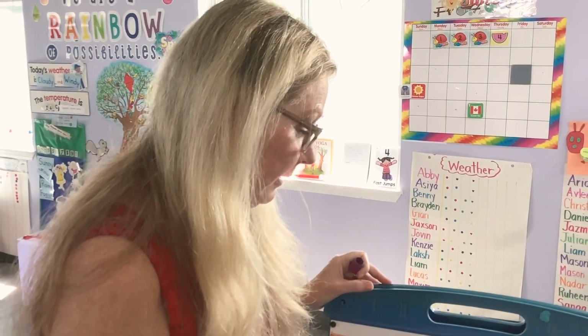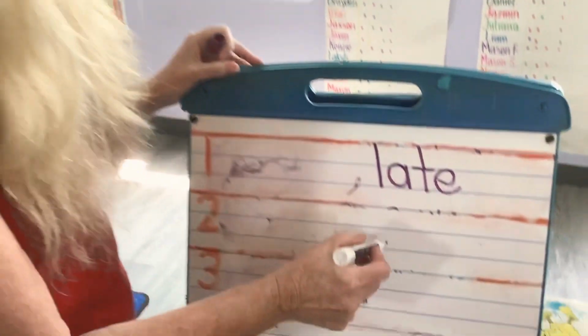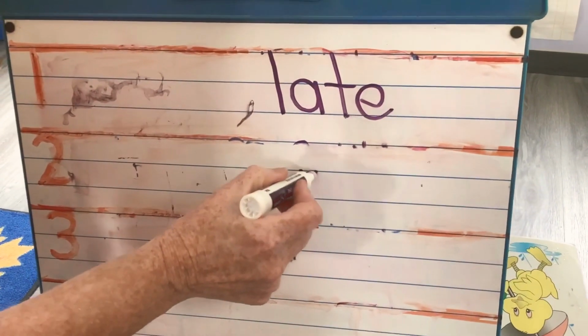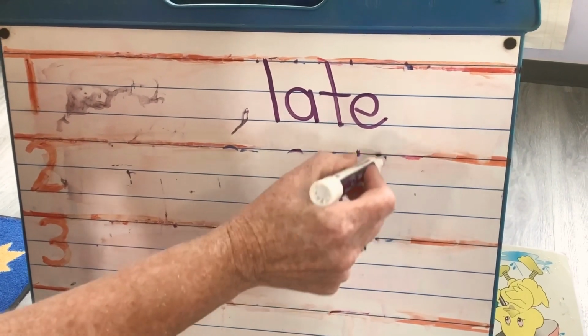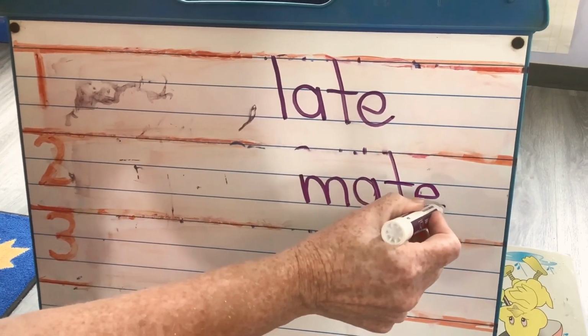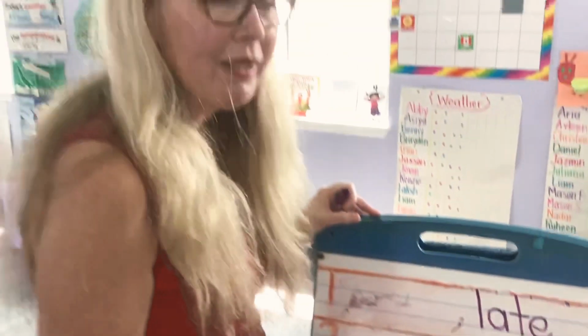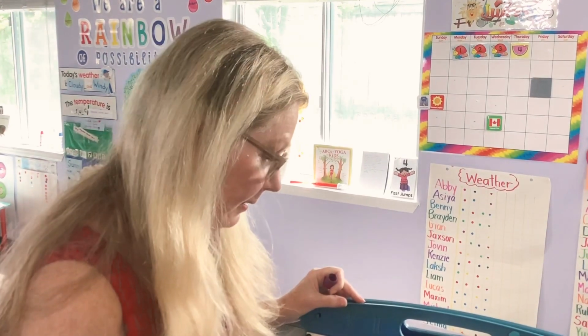Next word is mate. A mate is your very good friend. Hello, mate. In the quiet cricket story, when the boy cricket found the girl cricket, that was his mate, his good mate.